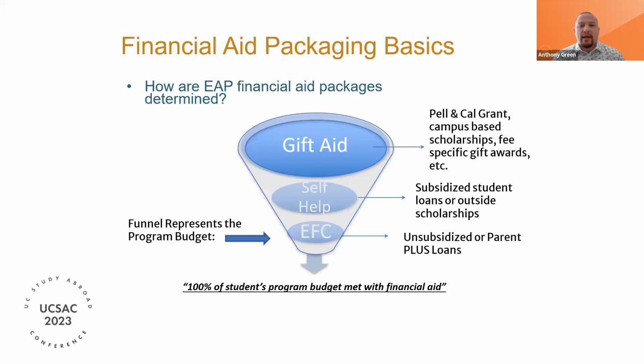All right, so how are EAP financial aid packages determined? Right there is a funnel. That funnel represents the program budget cost, and that's comprised of really three things. The expected family contribution, which is made up of your federal unsubsidized student loan or Parent Plus loans, and then your self-help. The self-help, just a side note, is determined prior to the fall semester each year.